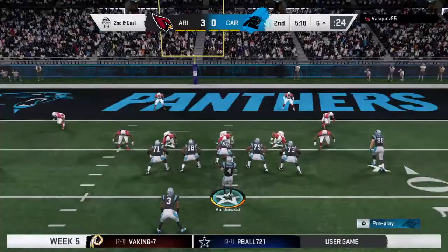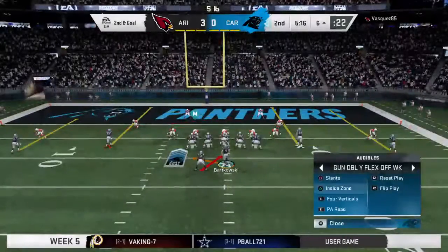The 6-yard line, the line of scrimmage on 2nd and goal.